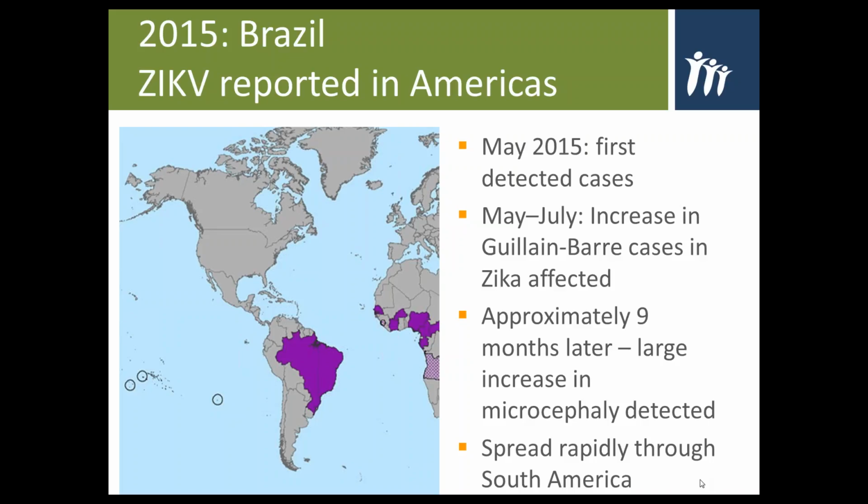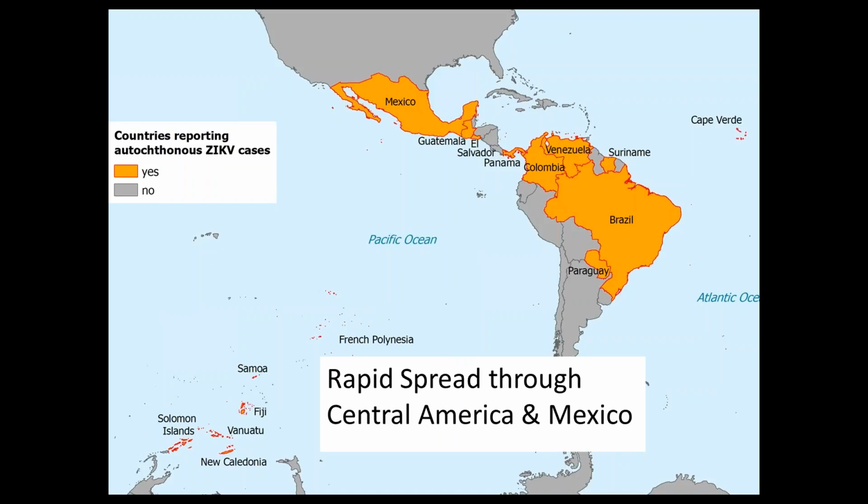And then Zika spread rapidly through South America. And it wasn't until that time that they actually went back and looked at the outbreak in Yap, Micronesia, and did a retrospective look for an increase in microcephaly, and they did find that there was an increase. So it rapidly spread through Brazil and up north through South America, Central America, and Mexico, and right to our border state in Sonora.